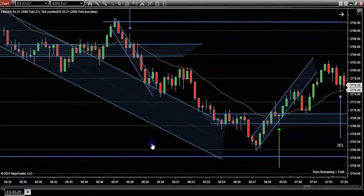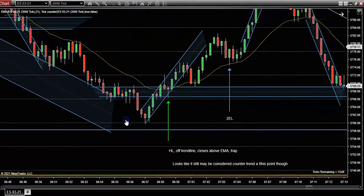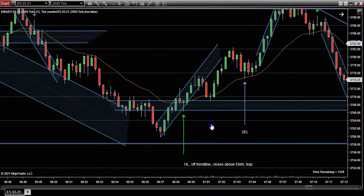Let's see. We get the break of this channel. One, two legs up, one leg, two legs to a new low. More like three legs to a new low. Keep in mind this horizontal line is that price level I pointed out at the beginning of the video.